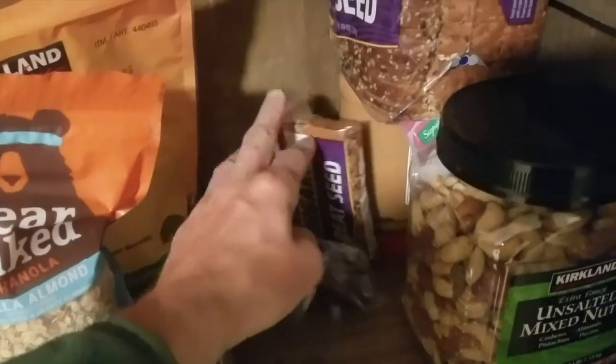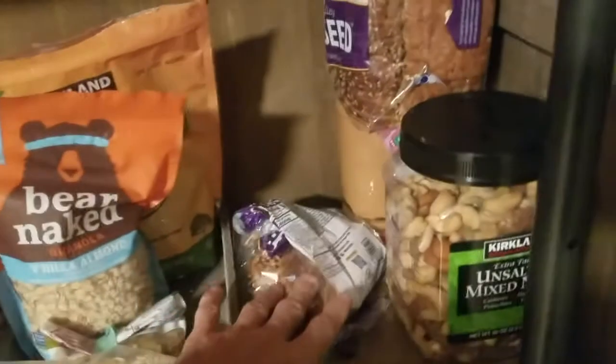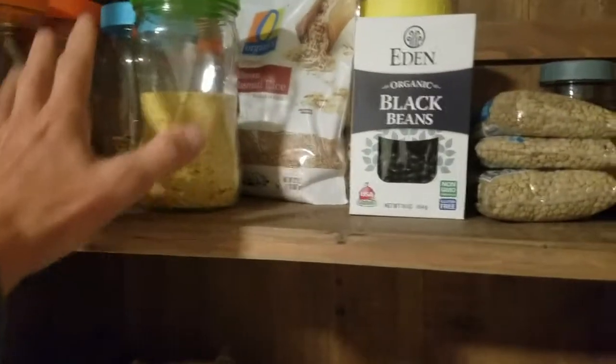Bread digests pretty quickly. And then, of course, you got sugar. This digests even quicker. So this stuff, not for your diabetics. This stuff, not for your out-of-control diabetics. This is where you want to be, your intact grains.